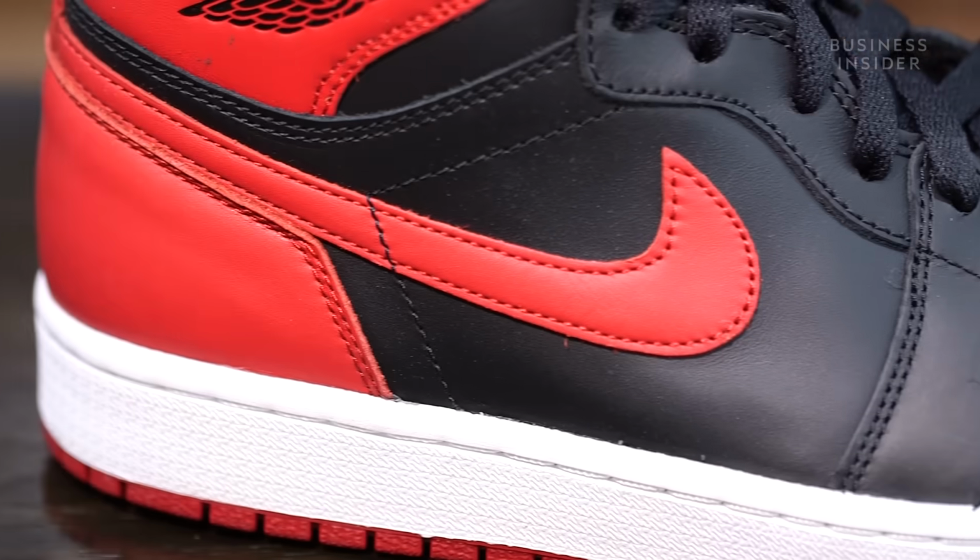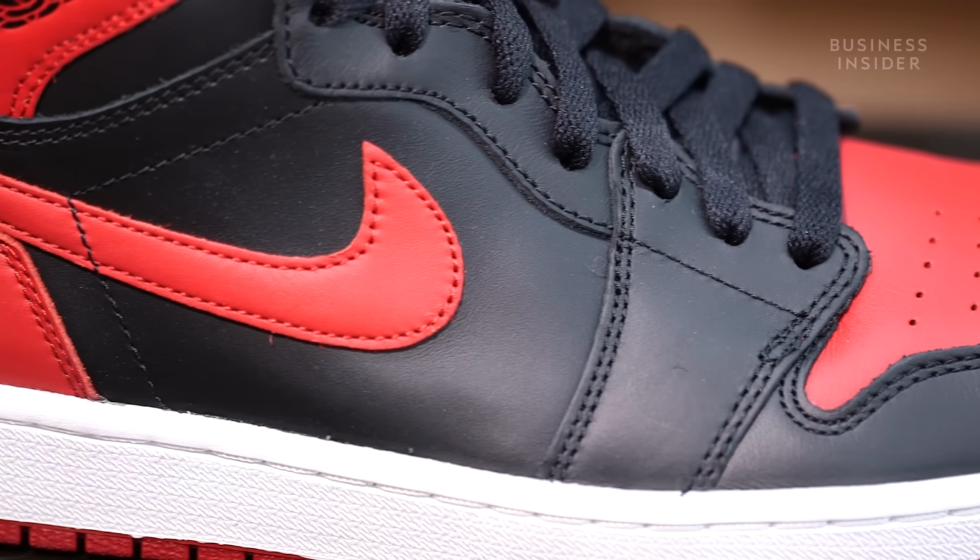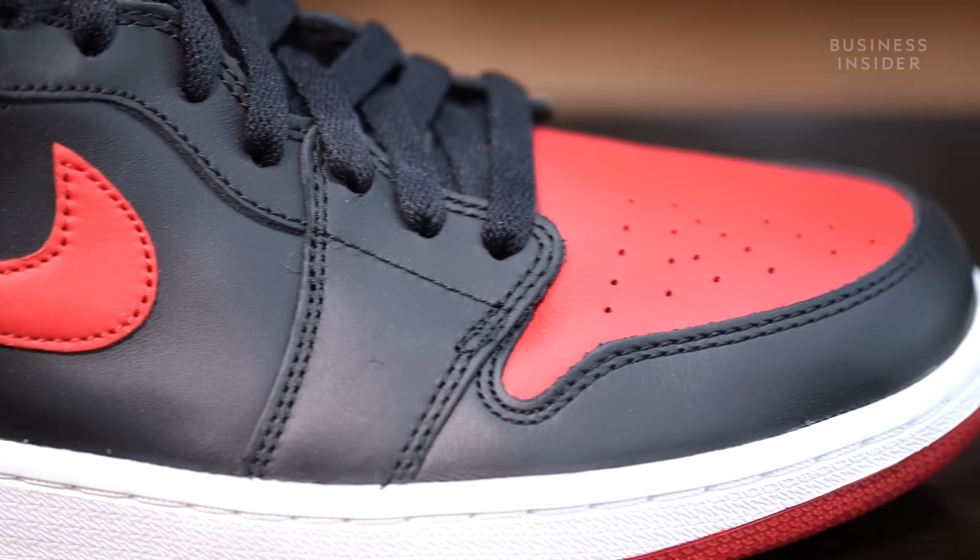It just showed that he was rebellious and it was something that people gravitated to and they wanted to wear them too. It was like the first sneaker that really shook up sneaker culture. I think it's the shoe that catapulted sneakers to where they are today because it was the first shoe that people saw and wanted more than the average shoe.